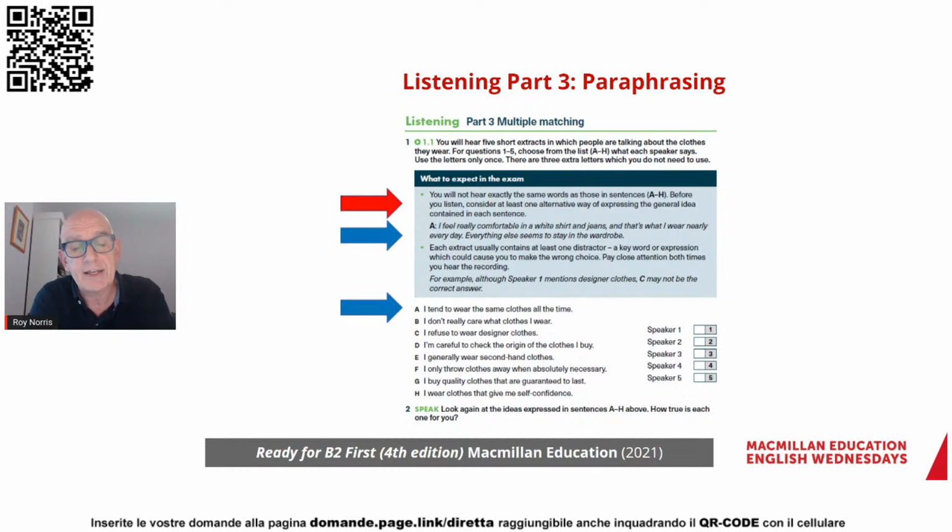Plus, of course, it's very, very good practice at paraphrasing. And if you agree with what I said before, it's such an important sub-skill for all parts of the exam. So it's far from time wasted. It's time extremely well spent to do something like this. Not every time you do a Part 3 listening, maybe, but certainly in the early stages, get them thinking along these lines.